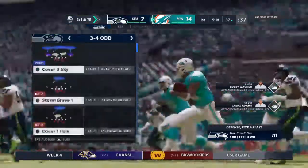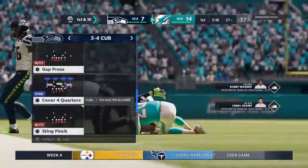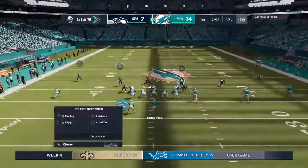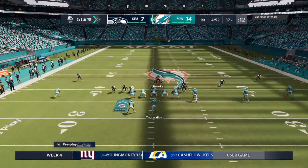Run there by Matt Breida, and he spent the early part of his career in San Francisco, sharing the backfield and sharing the ball. What you really want with him, open space and make sure he's touching it, because he can take it from 0 to the end zone in a very short amount of time.